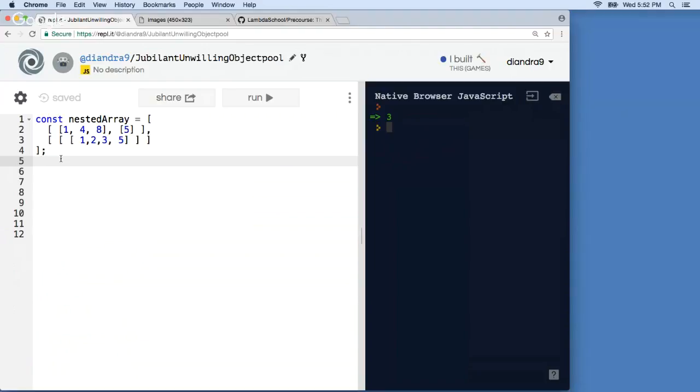So while the examples we saw today could be accomplished pretty easily using a loop, it's important to get a hang of recursion because you'll start to encounter these decision trees or nested arrays or objects in which recursion will become a really big tool.